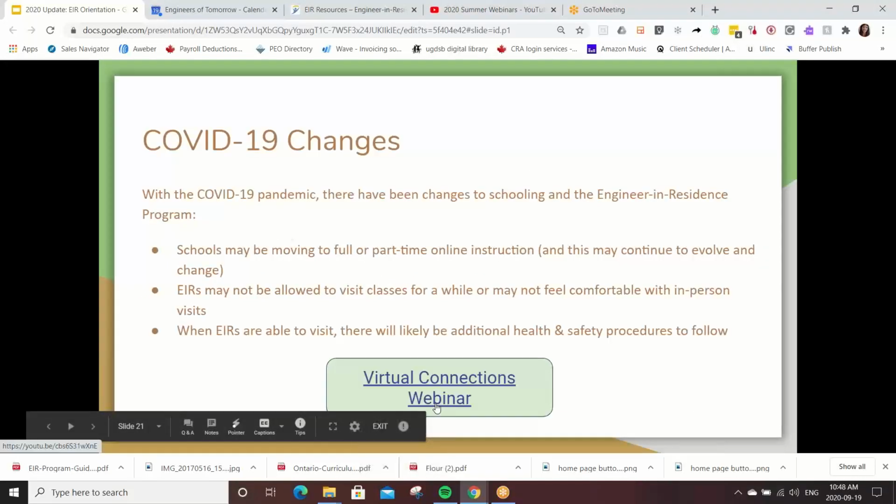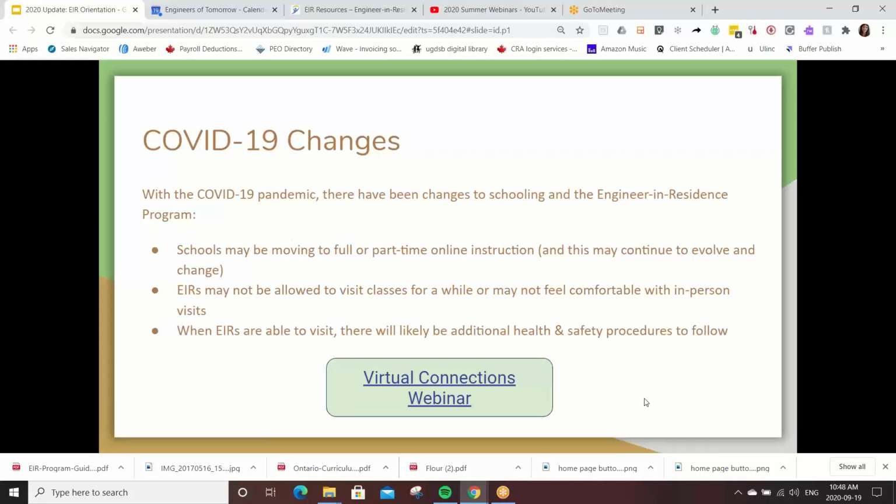Okay, so how do I teach an engaging lesson? With COVID-19, this is going to look different than it has every other year we've done the program, but that's okay. The good news, teachers, is that you're part of a program that's made up of hundreds of natural born problem solvers. Engineers love to solve problems. We just have some new parameters to work with now, so we can figure that out.